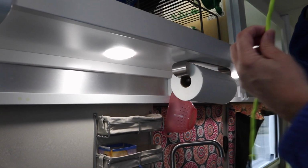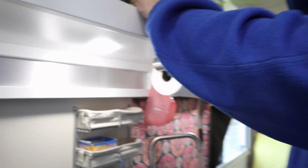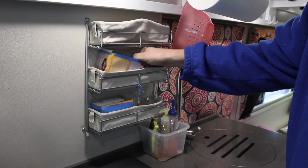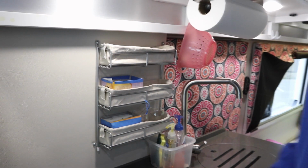These are kind of cool. I bought that to hold the door shut because sometimes the bathroom doors will open, so you just run it through there. It's a little like a wire tie. And then up front, this is something that Deb made. She made these little cloth bags to fit inside here just to keep stuff from falling through. So that's pretty neat.